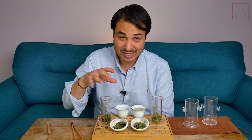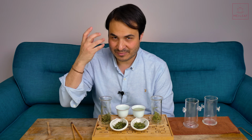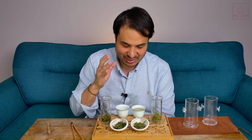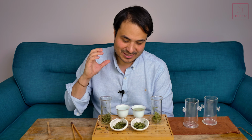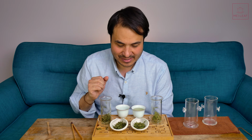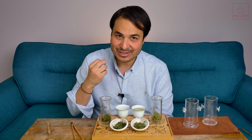I'm actually doing this tasting before these teas have arrived. These are the samples, so obviously I'm going to do a tasting when they arrive, but I know the producer, it's going to be the same, so that we can release it as soon as we get them. So go check them out, and I hope that you enjoy that taste of spring.